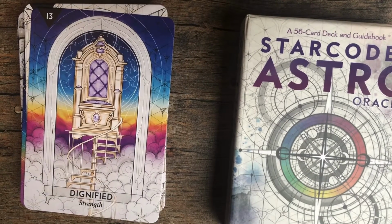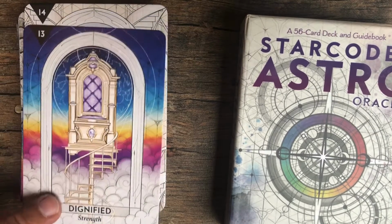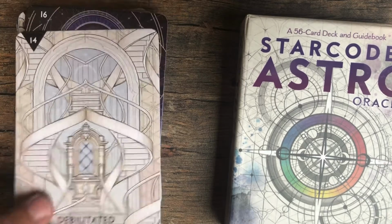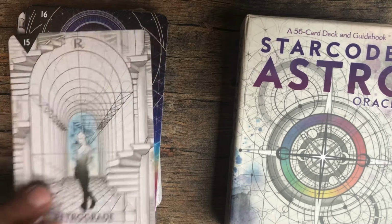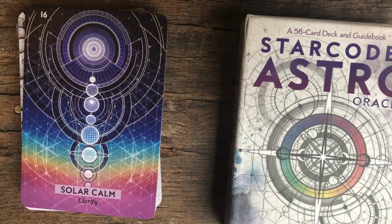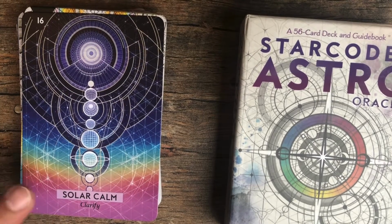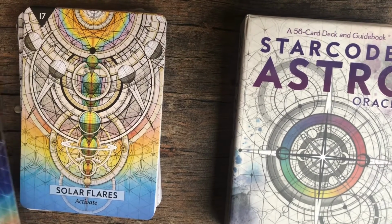Then we move into, well, states of planets, you might call them. So a planet can be dignified, debilitated, or a planet can be in retrograde, of course. Reviewing. Then we have two cards which I have to read, I have to say. I'm not sure about that. Solar Calm and then Solar Flares.